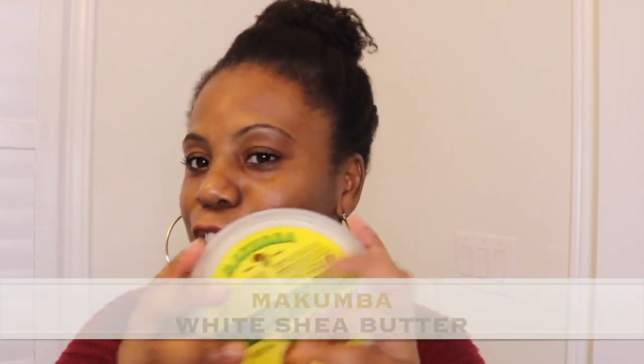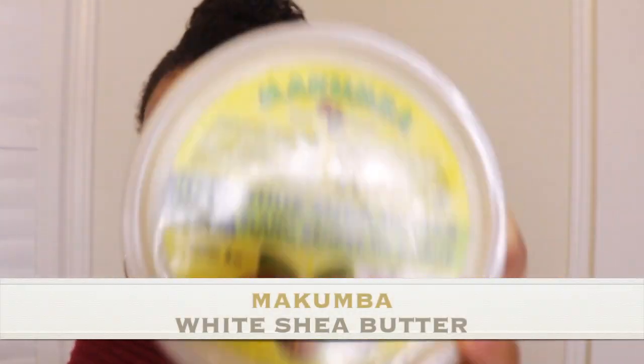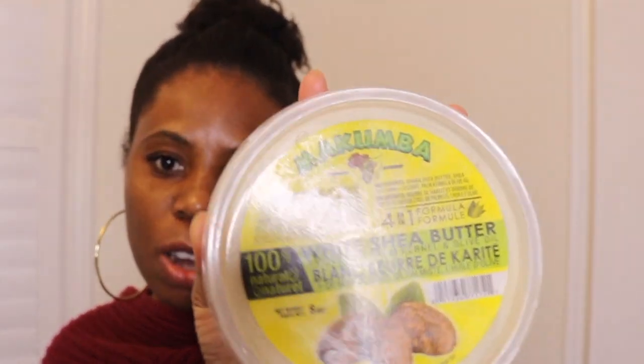Okay, hello. This is my favorite shea butter. It's the Macumba. So it's definitely the Ghana shea butter. This is the one. I just got this not too long ago, and I've been using it as well.